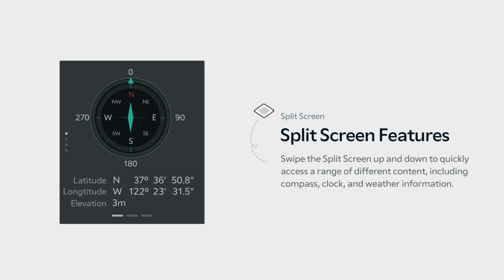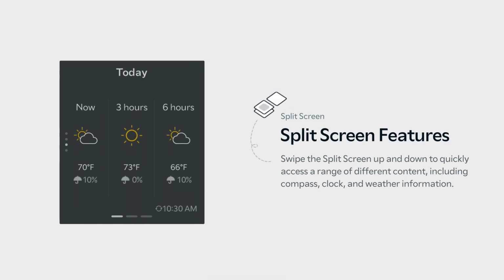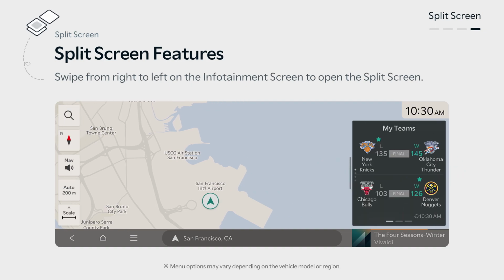Split Screen. Let's learn about the split screen feature that allows you to view various content without switching screens. First, let's try swiping from right to left on the infotainment screen. The split screen appears. You can easily view various types of information without the hassle of switching screens.